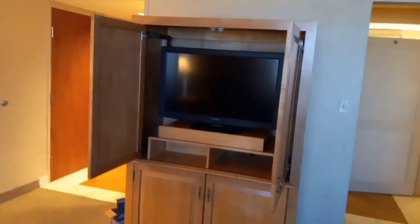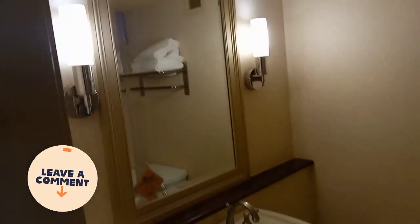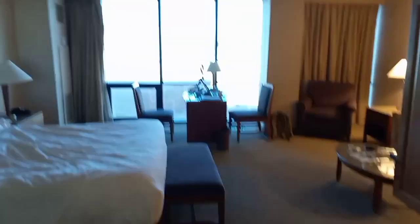Nice big TV, comes out, swivels. So whether you're sitting on the couch or sleeping on the bed, you can see the TV. Here's the bathroom. Not real fancy, but nice, big, clean. Big tub. Really big tub. Nice shower head. I like those big ones. Coming on out, you got your in-room safe, dresser, your separate little shaving and dressing area. So yeah, this for $7.50 a night.